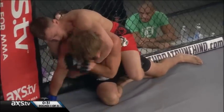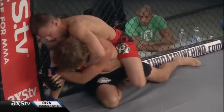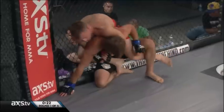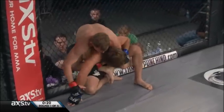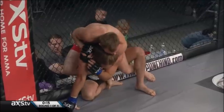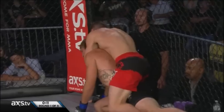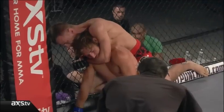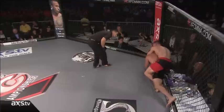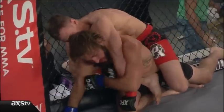Got to give JP credit. He's taken some very heavy shots in this first round and kind of just kept grinding forward. 20 seconds now as JP Reese rides the back of Landon Vannata. Can he find a submission in the dying stages of this opening round? Looks like Vannata has his chin in there. Referee Joe Coker keeps a close eye on it. And we go to the towels.